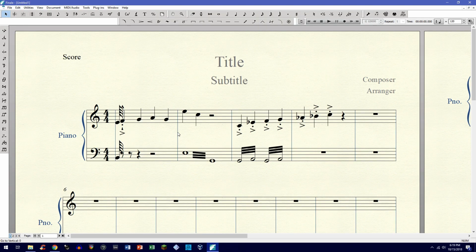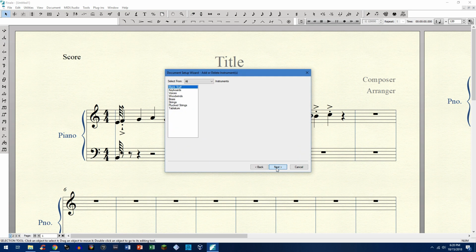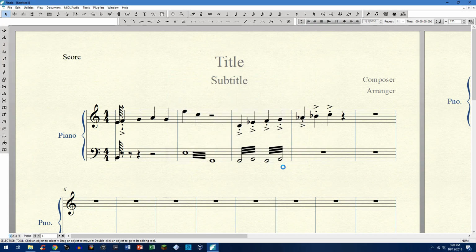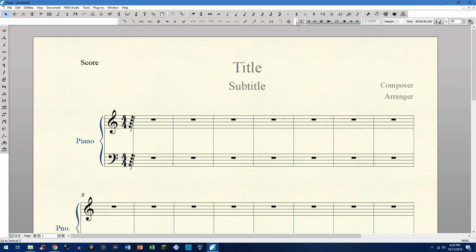Okay, so let's go ahead and just do this really quick. I just want to make sure I'm not giving false information here. Let's see. Keyboard, no, there's just two keyboards. Oh, here we go. Pickup measure. We can always specify the pickup measure, right? Finish. Okay. Yeah, so something's not right. Something that's not supposed to do that.